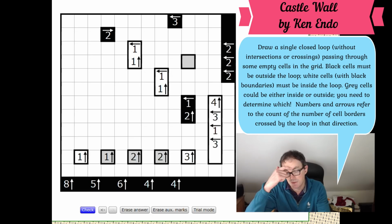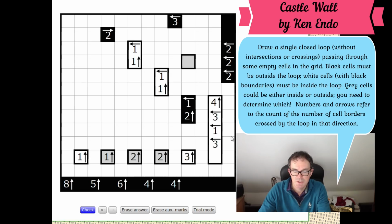They're fairly simple. What we need to do is to put a loop into the grid. That's just one loop, not multiple loops, such that the white cells have got to be inside the loop. The black cells have got to be outside the loop. And these clues, you can see there's lots of numbers with arrows in the grid.